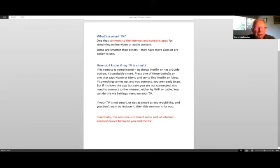There was actually an article to this effect in the TV guide of the Sydney Morning Herald a couple of months ago, where they said if you've got a perfectly good TV, but it doesn't have all the smart features you want, rather than throwing your TV away, you might want to get a box or some other device. And this is basically what we're doing here, and we'll go through some of the more sensible options.